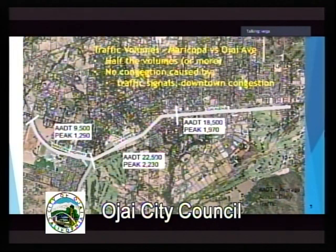Also, we've presented this prior, but we wanted to include the traffic volume for the parts of the project. I think everybody's aware Ojai Avenue is the heart of Ojai as far as traffic goes, and the average traffic count is shown here, and it's far higher here than it is anywhere else in the valley. This section of Ojai Avenue has average daily trips of 22,500 with a peak of 2,200 per hour. And in this section, it's 18,500 with a peak of almost 2,000. Maricopa is about half of that currently.